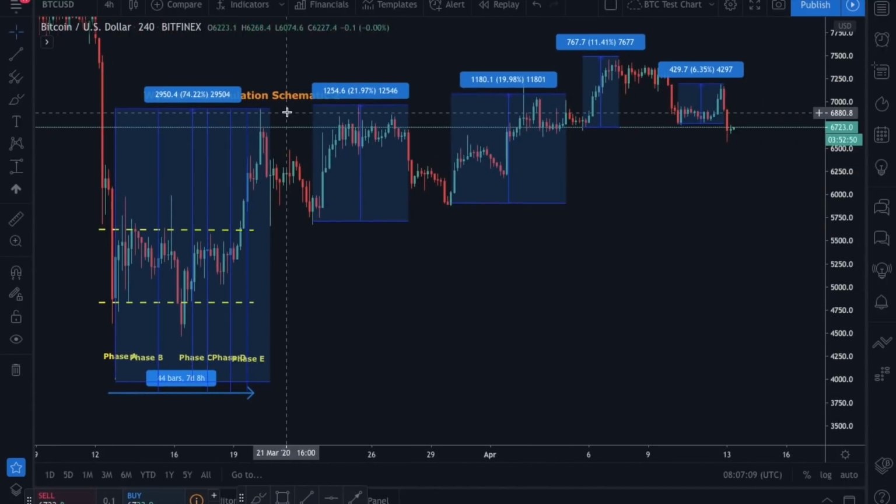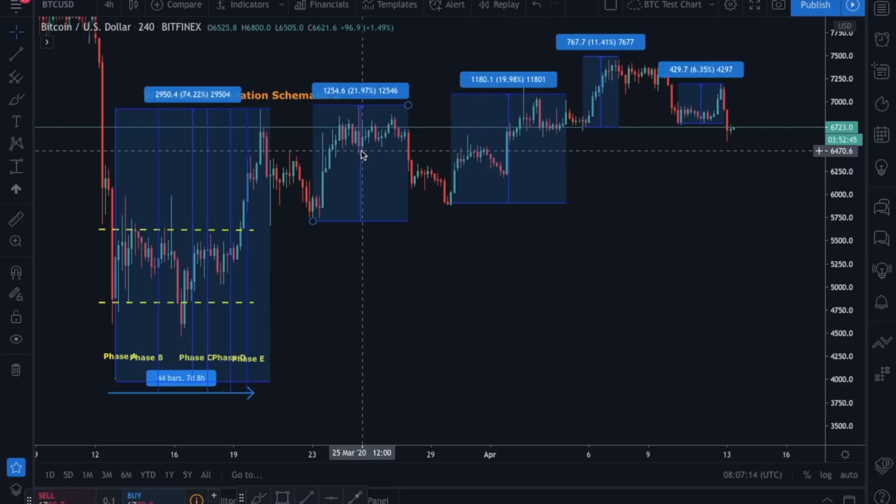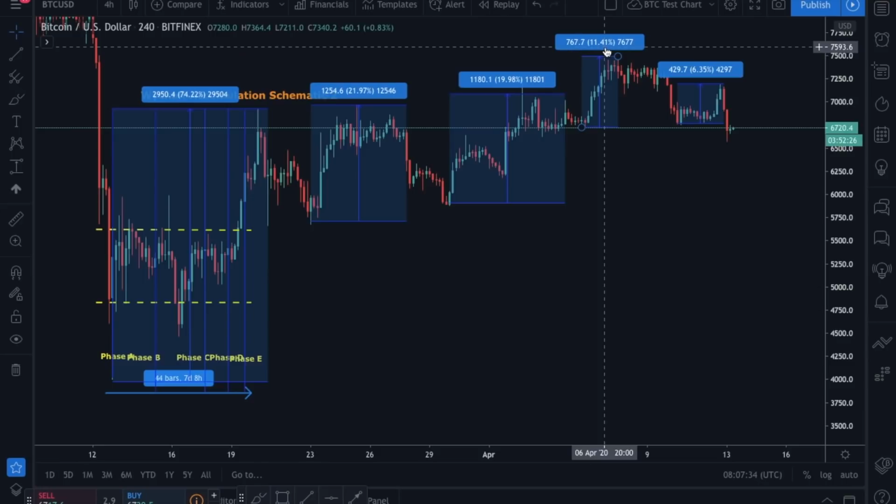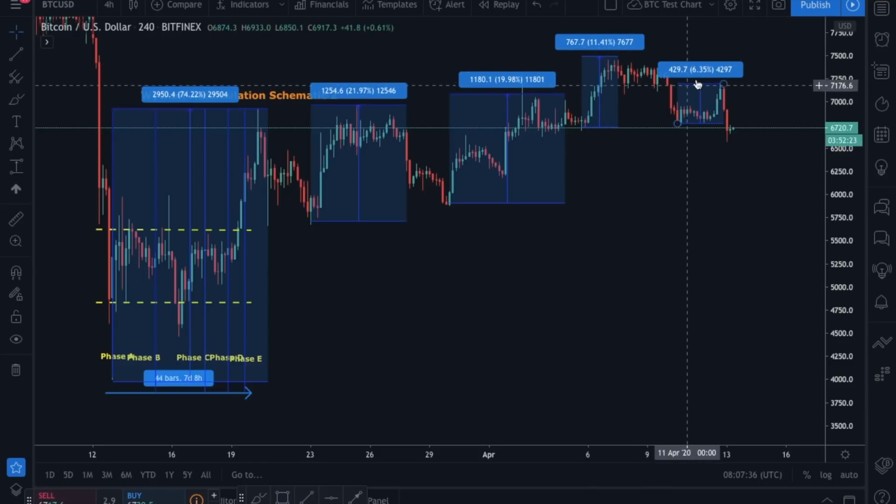The strength is getting weaker and weaker. What I mean by that is the power for bulls to push the price in upper direction is weakening. Now we can see the 74% price gain, right? Massive price gain. Second, 21%, is almost 22%. Here we can see the 20% price gain. Here, 11% price gain. Now we can see it's getting weaker and weaker.